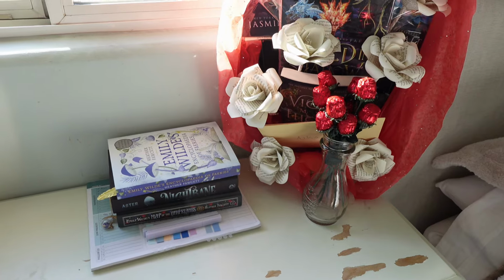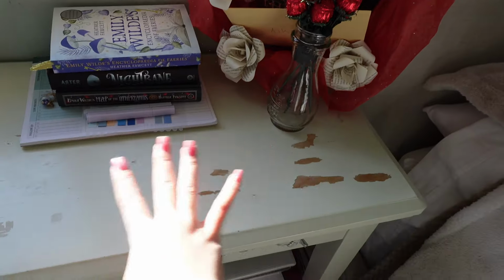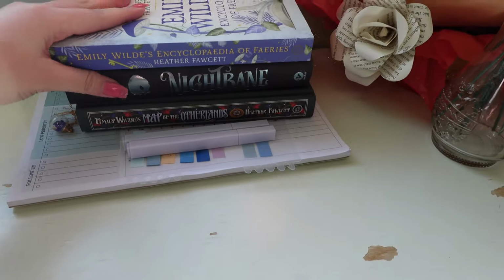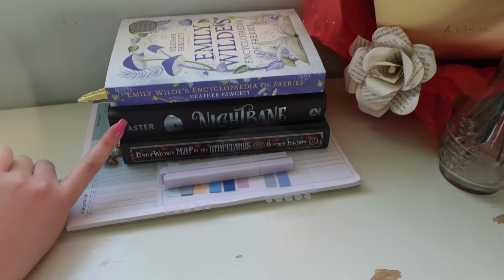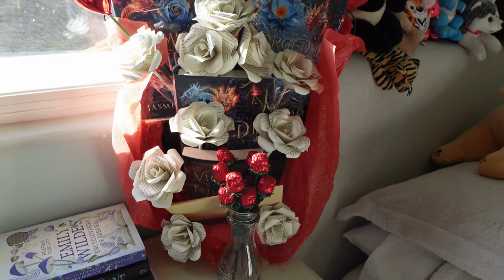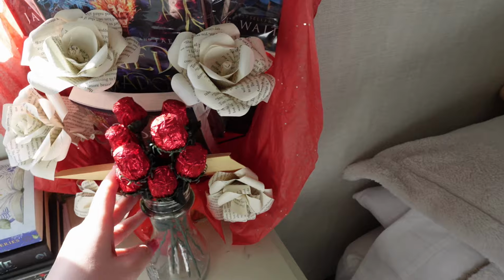So since I'm already up here, again, as I said, I have some books just laying around in my room. I have a couple on my desk. Here is my desk. It's very messy. It's very not aesthetically pleasing. This is an old desk, hence the chipped wood, so we'll probably be getting rid of that when we do move. But these are some books that I'm trying to read this month. So I just have the Emily Wilde series and I have Nightbane. And this is my book bouquet for my boyfriend, which I have been way too sad to take down. I also have some chocolate roses from Valentine's Day.